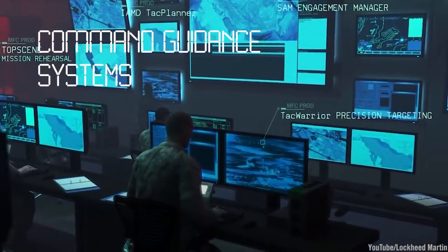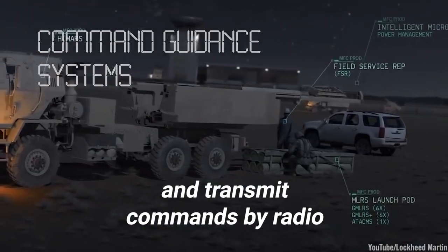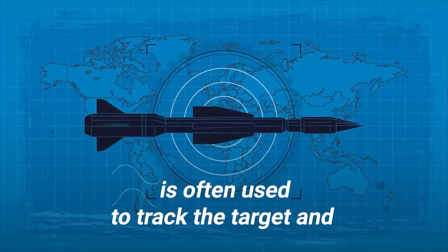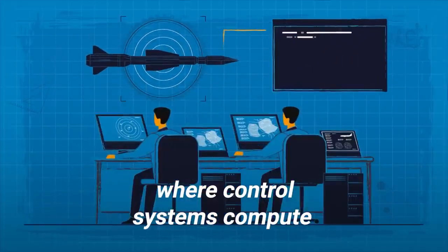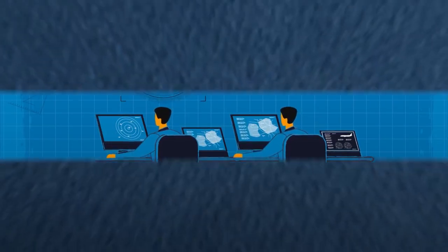Command guidance systems track the missile from the launch site and transmit commands by radio, radar, or laser impulses. Today, a radar unit in the missile is often used to track the target and transmit bearing and velocity information to the command guidance system, where control systems compute the optimal trajectory and send commands back to the missile.